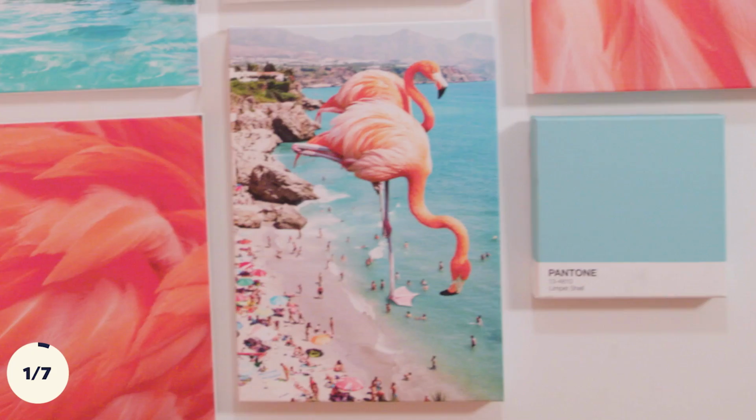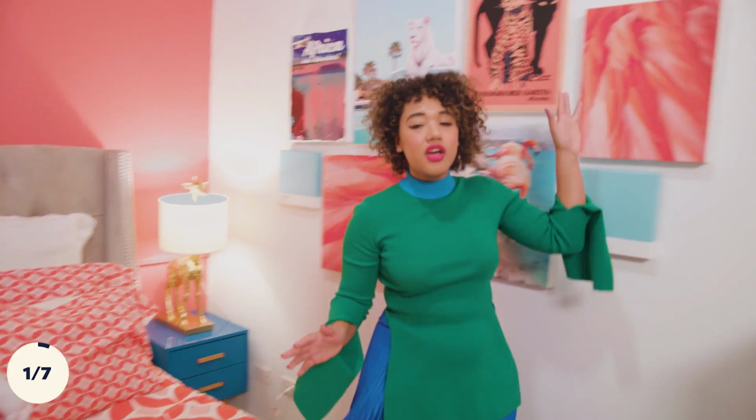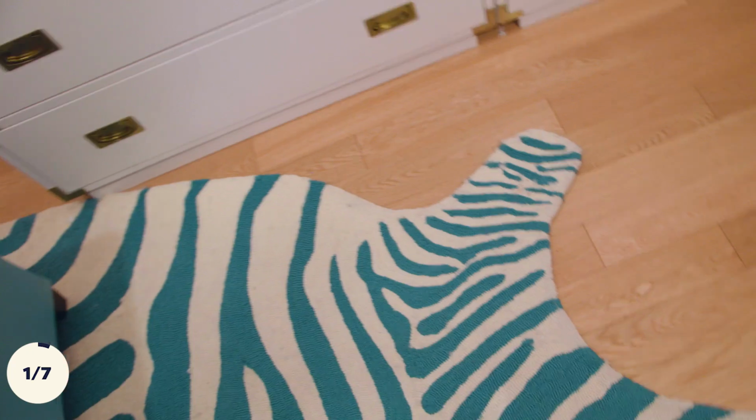So we have animals just hanging out all in this room. We have them here, we have the giraffes over on my nightstand. I even have a zebra rug.